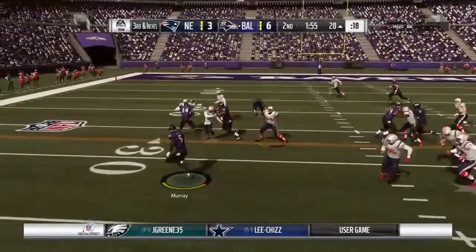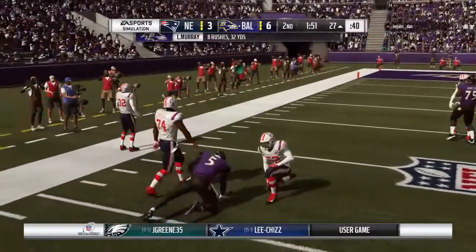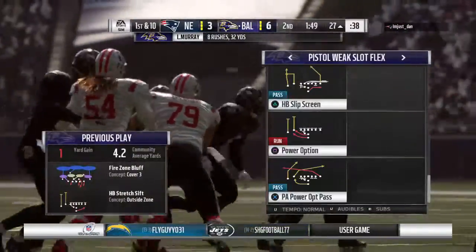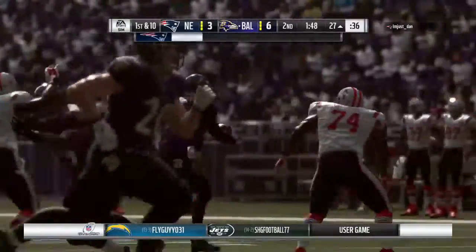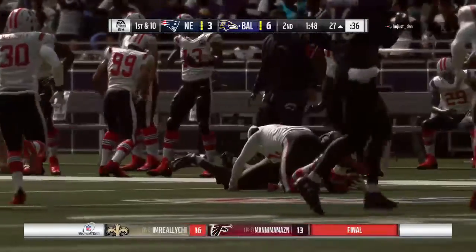They'll run here. It's Murray. And he's able to pick up the first before he's taken down at the 27. Officially a gain of just a yard there, but they do convert on 3rd and inches.